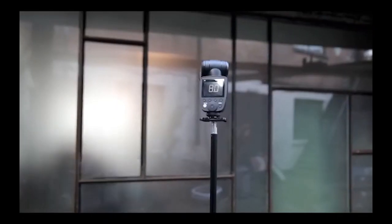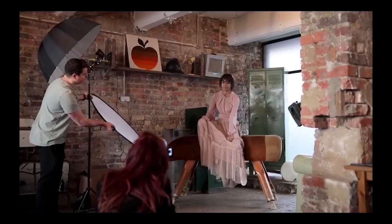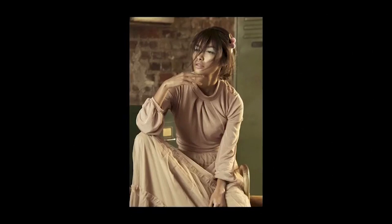I've used portable on-camera flashes before, but when I got my hands on the A1, the main thing that struck me was the big, even, round spread of light. I was so impressed.